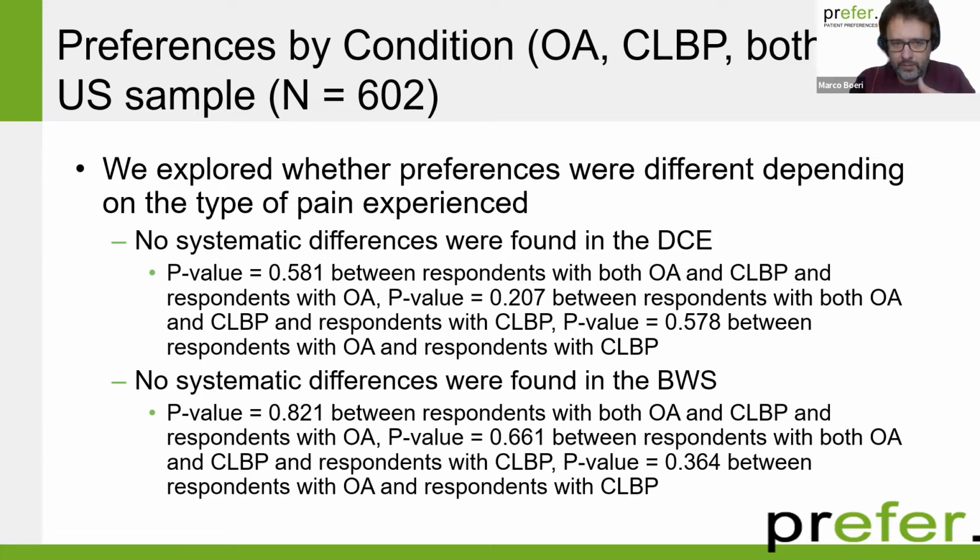When we look at the differences by condition in the DCE, and this slide shows the various p-values across the groups, we checked whether osteoarthritis was different from CLBP, osteoarthritis from both, and across CLBP and concurrent CLBP and osteoarthritis. We did not find any significant difference that is systematic across these groups. When I say difference is systematic, we tested it with a Wald test, log-likelihood test. So you interact the subgroup and you assume the interactions are all equal to 0 or not, and do a log likelihood test, and there was no significant difference across those.